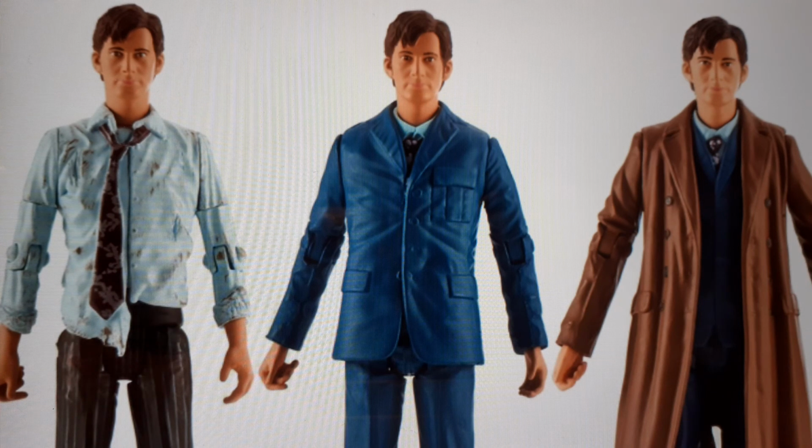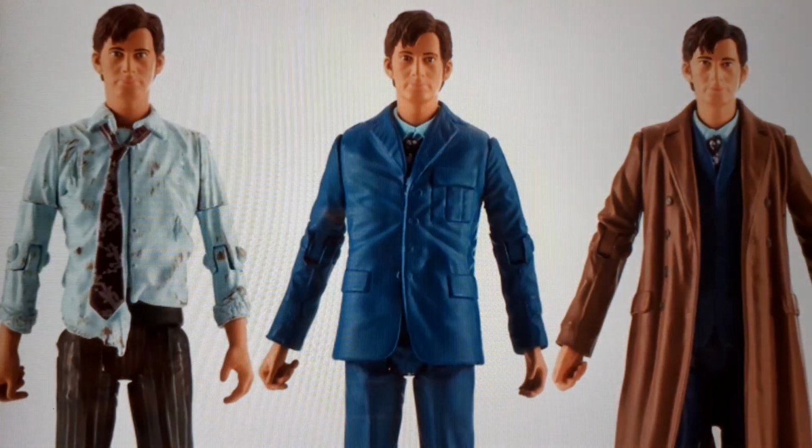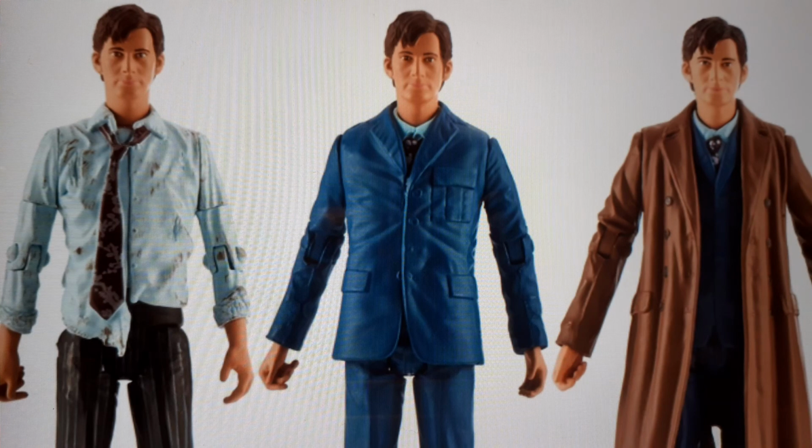So yeah, the first two are more standard 10th Doctors, but if we get to the one on the left hand side, over here, we see the 10th Doctor in a raggedy costume, which you guys probably remember Matt Smith wore in his first episode. But it is a completely different costume and completely different identity.